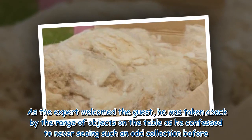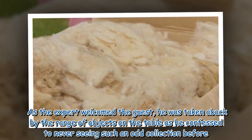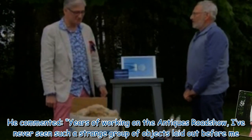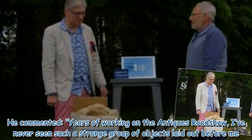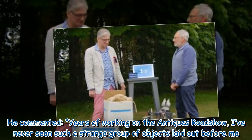As the expert welcomed the guest, he was taken aback by the range of objects on the table as he confessed to never seeing such an odd collection before. He commented, "Years of working on the Antiques Roadshow, I've never seen such a strange group of objects laid out before me."